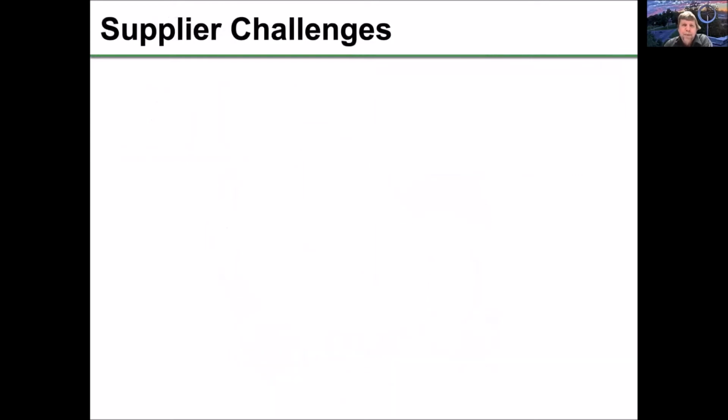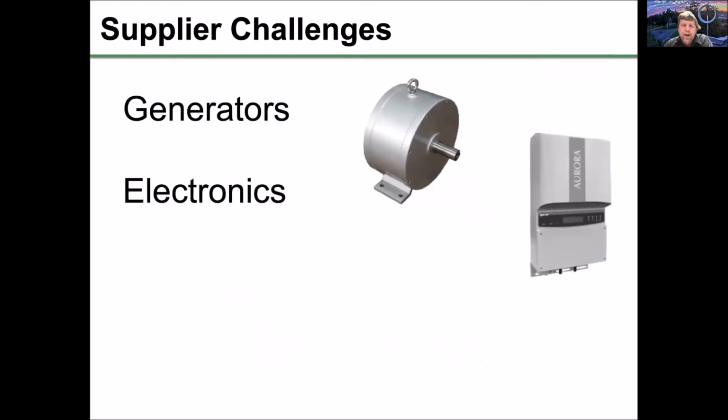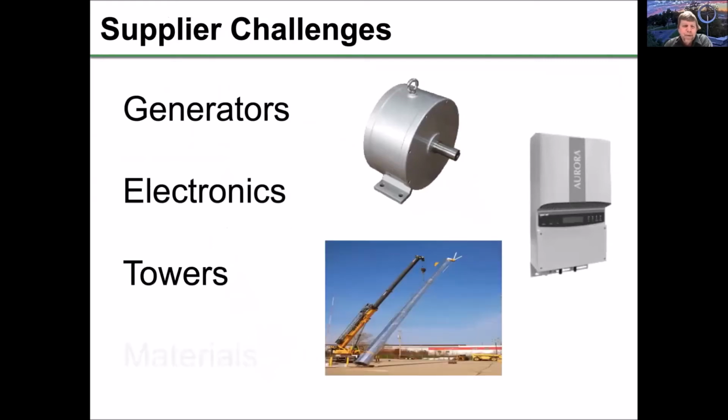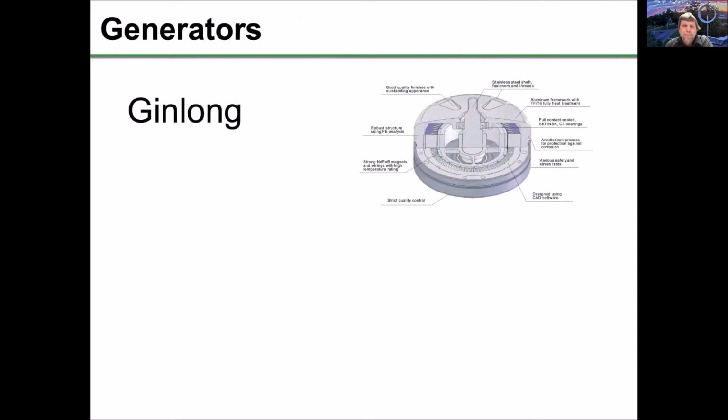And then at that point, we really have some challenges to think about, because what are we going to do about generators? What are we going to do about electronics? What are we going to do about towers? What are we going to do about materials? It's one thing to build a research turbine, and it's another thing to see if you can actually build multiple turbines and commercialize the technology. So now the challenges really started, and I'd like to talk a little bit about them. Maybe lots of you out there who have tried this or are building small turbines have good experience, and we're open for discussion, and we're learning along the way as well.